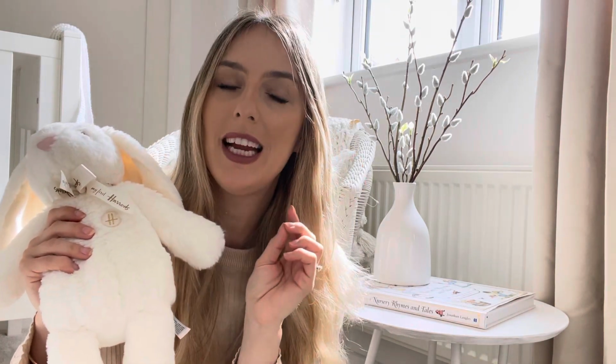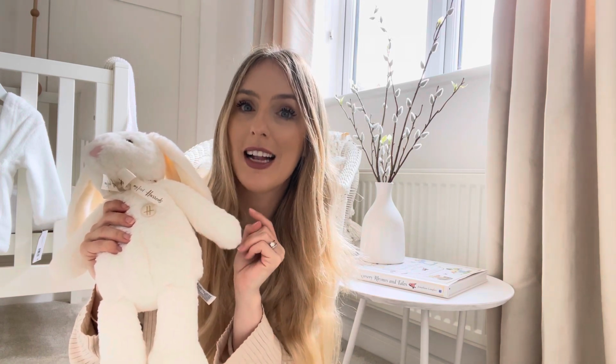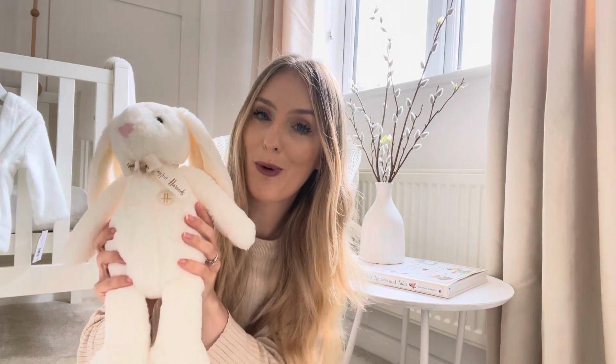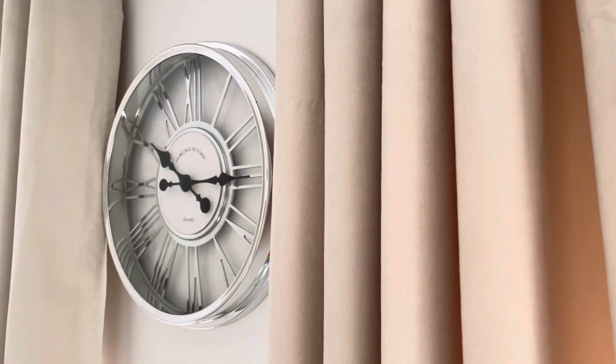However, with the third time I found out I was pregnant, which was when we had Oliver, again Mike tried to find this bunny and contacted Harrods, and they managed to get hold of one for him. This is now Oliver's special precious little bunny. Here he is now in Oliver's nursery. So he's got a very special place in all of our hearts.